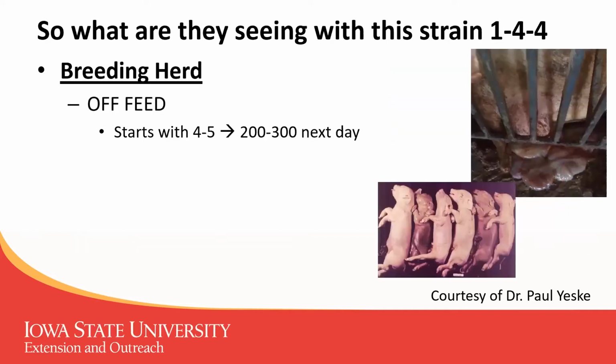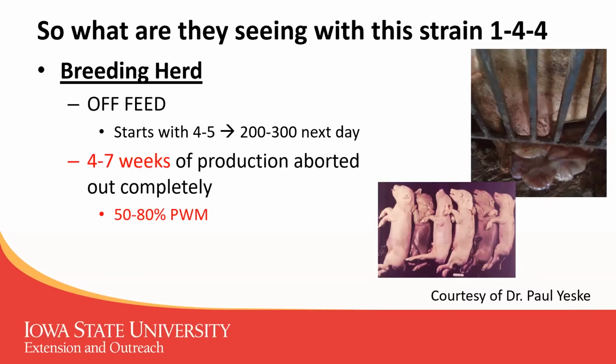In the breeding herds, it was a pretty predictable pattern. It would generally start with just a handful of sows off feed in gestation, and by the very next day, there would be hundreds of animals off feed. It was not uncommon, between abortions, sow mortality, and pre-wean mortality, for these farms to go 4 to 7 weeks where they wouldn't wean a pig off the farm.